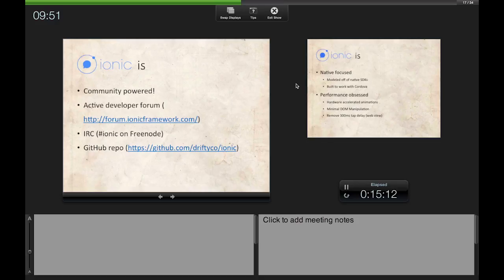Ionic is community powered. We all know what the power of a community does to a project because we all use Drupal. It has a very active developer forum. So sometimes Google just doesn't cut it if you have a problem you can't solve, and it's quite annoying to wrap your head around a problem for 3 days. So you can go to the forums and just state your problem there, and people will be glad to help you. Or you can go to IRC. There's an Ionic channel on Freenode. Also, it's open source, so everything is in the GitHub repo. If you think Ionic sucks and you want to fork it and make it even better, you can.